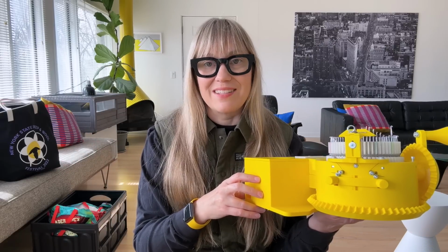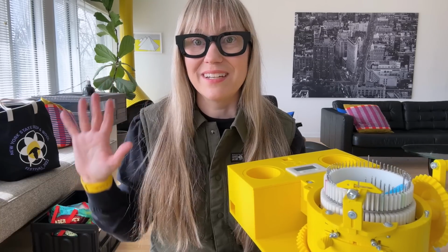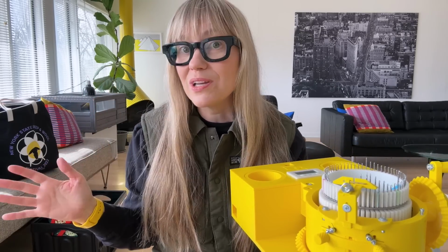And I just think it's a different part of the knitting hobby. It is a totally separate thing. I love knitting socks by hand too, and I always will.